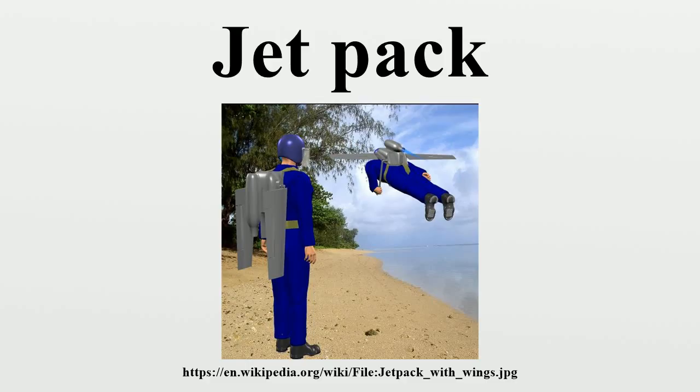Bell Textron rocket belt. This is the oldest known type of jetpack or rocket pack. One Bell rocket belt is on display at the Smithsonian Institution's National Air and Space Museum Annex, the Steven F. Udvar-Hazy Center, located near Dulles Airport.